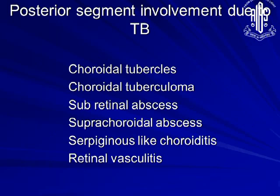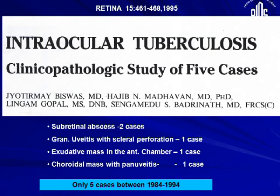So this could be choroidal tubercle, choroidal tuberculoma, subretinal abscess, suprachoroidal abscess, serpiginous-like choroiditis, as described from northern India by Professor Amod Gupta and group, or retinal vasculitis, like tubercular retinal vasculitis, which we used to call Eales disease. We had publications on intraocular tuberculosis. In fact, clinico-pathologically proven cases are very rare, and we need to depend on clinical judgment. Only 5 cases were seen between 1984 and 1994 where we could demonstrate the organisms in the tissue.